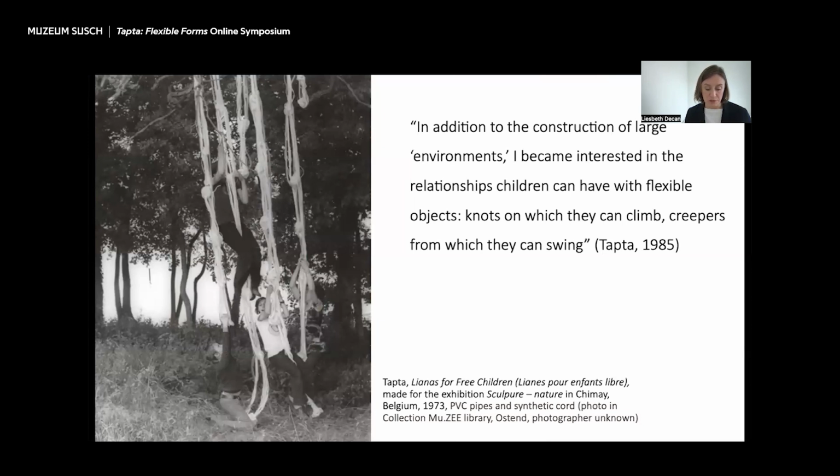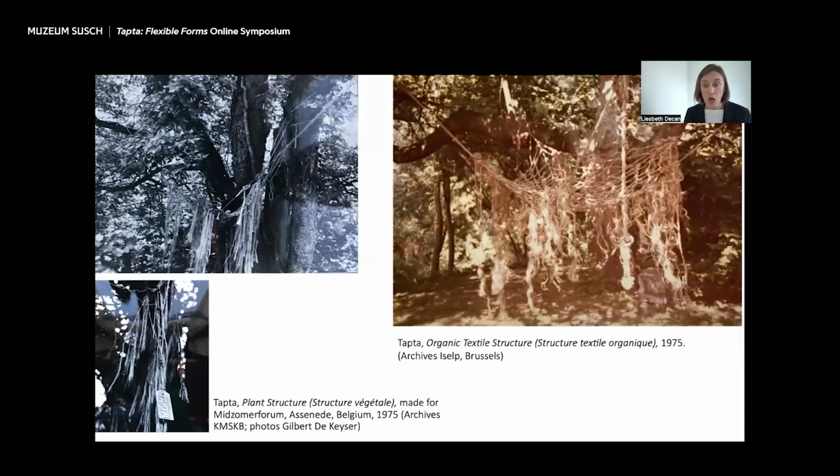Right after the plant sculptures she had created with woven parts and knotted ropes for inside spaces, Tapta went outside and made several rope installations in trees. These playful structures include lianas for free children, which she made for the exhibition Sculpture Nature in Chimay in Belgium in 1973, plant structure made for Midzomerforum Assenede in Belgium in 1975, and organic textile structure from 1975.